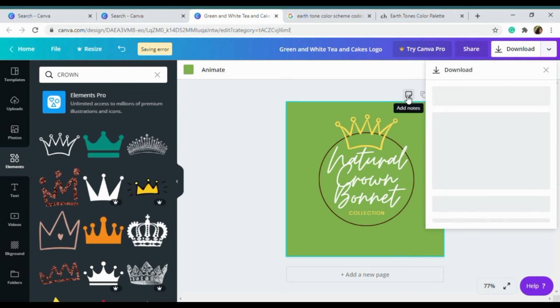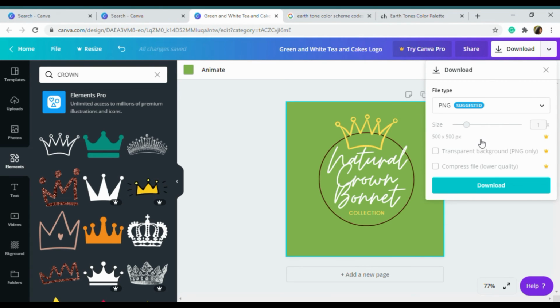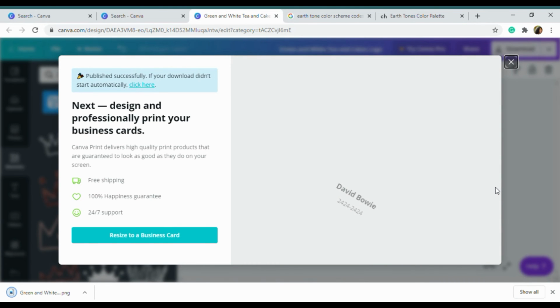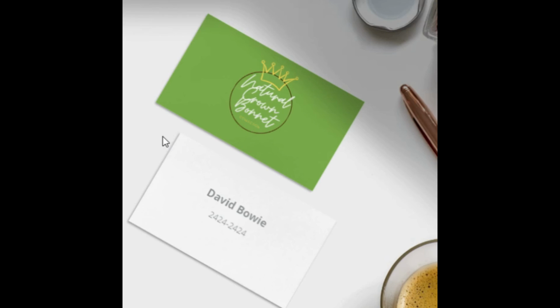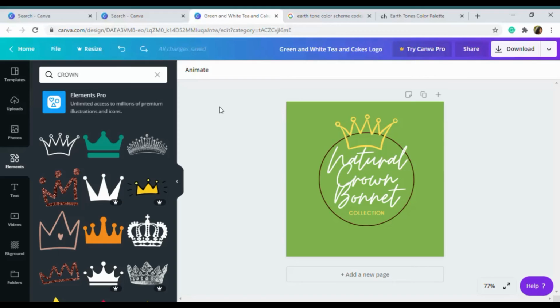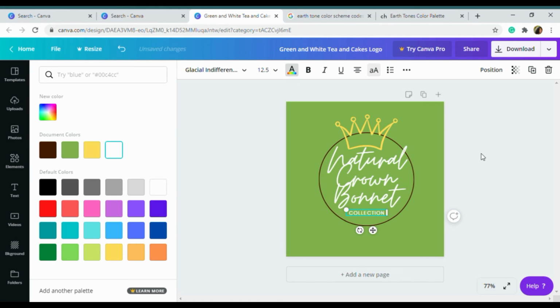To save your design to your computer, the only thing you have to do is press download, and it'll show you a little preview of what it would look like. To be honest, after seeing the preview, I noticed that you can barely see the word at the bottom, which says Natural Crown Bunny collection. So I went back, and I believe I colored it brown so you can see it better. Actually, I turned it white instead of brown, and this looks so good to me. Let me know what you guys think down below.